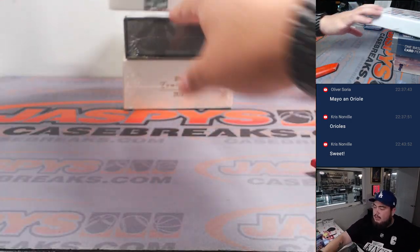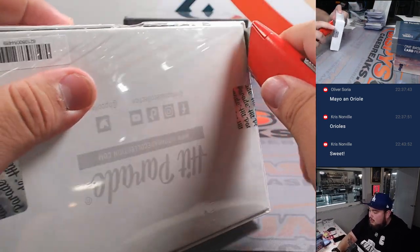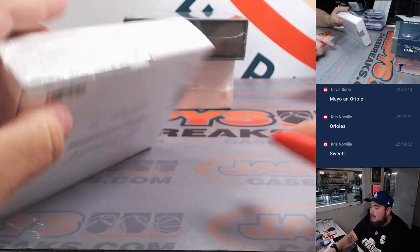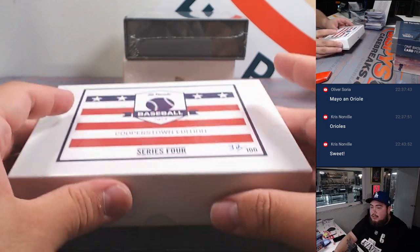All right, let's end it off here, guys. Couple of Hit Parade repacks. First one is Cooperstown Edition, and then the next one is Sapphire On Card, number to 10 or less, I believe. Unless that's a different Sapphire, but it should be that one.